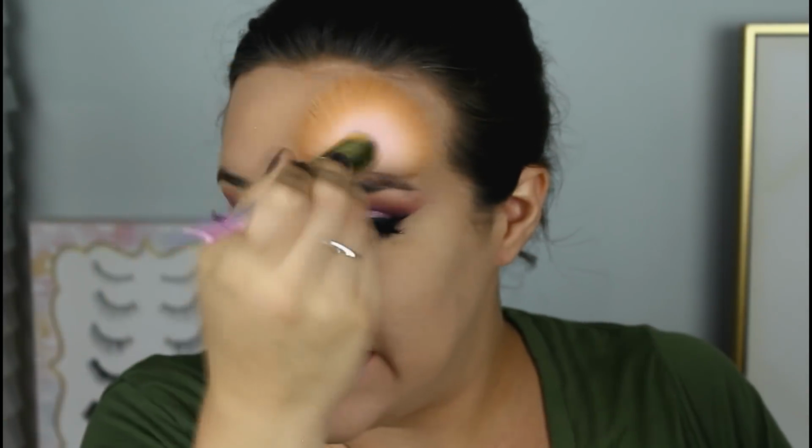Alrighty. Now to set the entire face, I'm going to use the L'Oreal True Match powder. I actually recently picked this up because I was out of face powders, which is crazy. I did get the shade Neutral 3, Natural Buff. I think this is a little too dark for me, but with this light foundation, I think it all evens out eventually. Hopefully I don't look too splotchy and crazy, but we'll see.